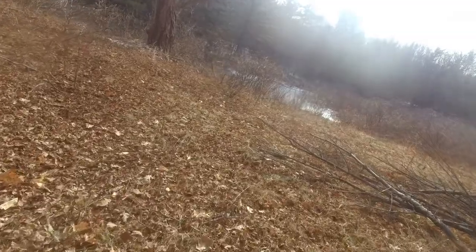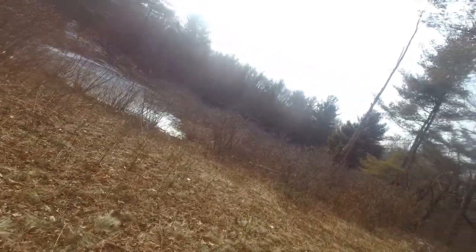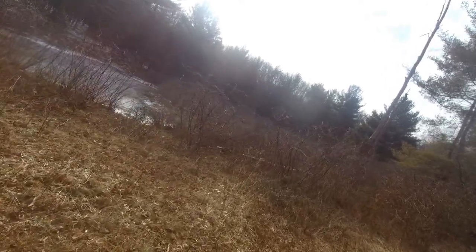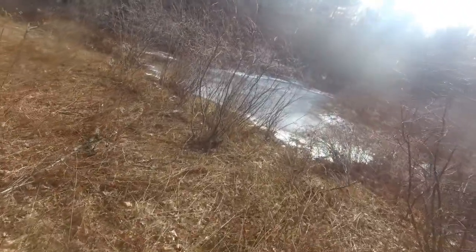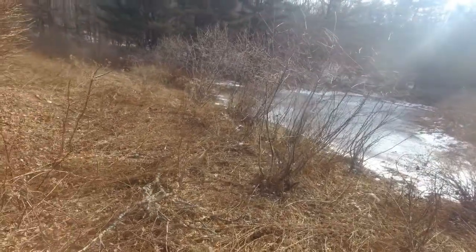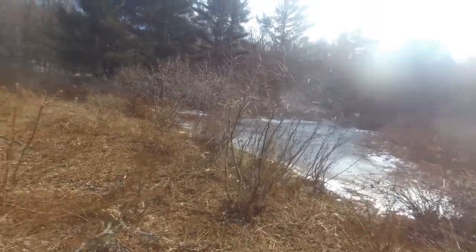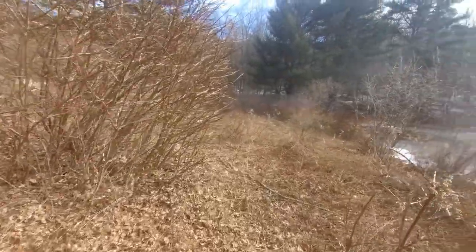So this is a small former beaver pond, or current beaver pond. I don't see a lodge in here right now, so I think it's former. We've checked this in the past. The flattening of the weeds makes me wonder if this is a bedding down area for certain ungulates, be they deer or moose. We have both in the area.